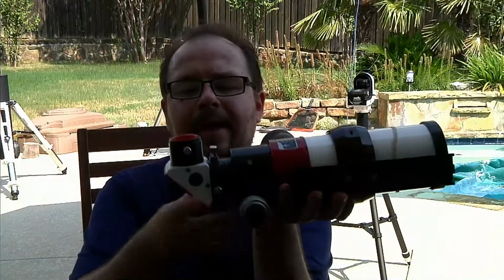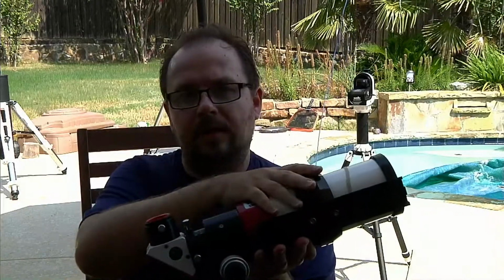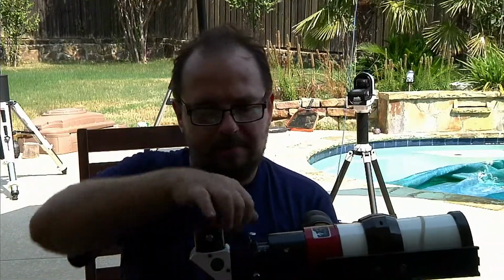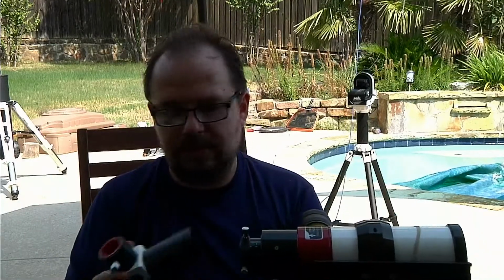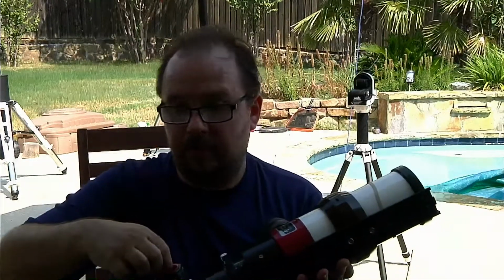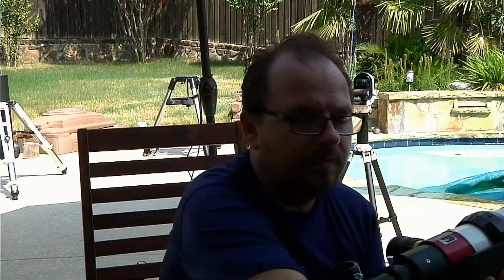Okay, so on the back is another filter. So we have a filter in the front, we have the etalon in here, and then we have this blocking filter in the back. So all the pieces together work to make this thing function. This is separate, and we can get bigger ones and smaller ones. The smaller ones are meant more for visual. This one is one of the larger ones that you can use a digital camera on, and that allows us to do video, allows us to do what we're about to do.